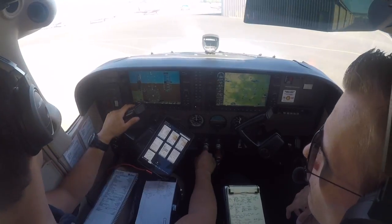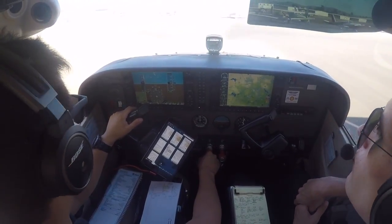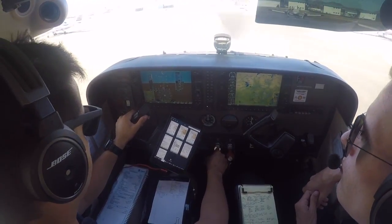Ball's out to the right. Heading, okay. That's right, let's begin across runway 17 to Charlie.